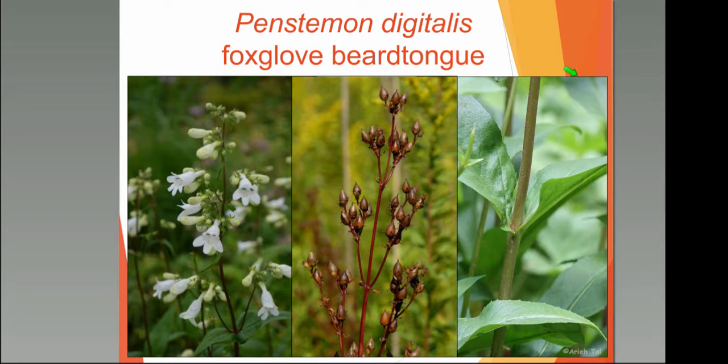Seed collection time is usually midsummer to fall. The seeds ripen in upright capsules that turn from green to brown when ready for harvest. The dried capsules can be turned upside down and emptied right into an envelope or collection bag.